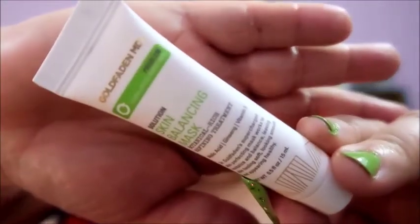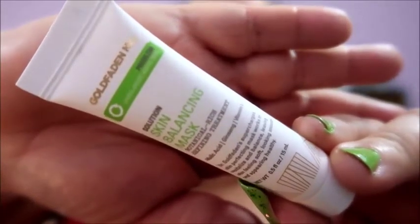I'm going to wash this off. I know I've used this before, and it's actually a really nice mask. It is the Solution Skin Balancing Mask from Goldfaden MD. So if you wanted to get it, it's a pretty nice mask.